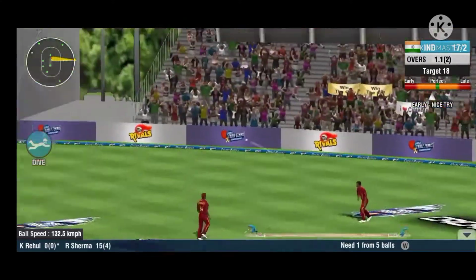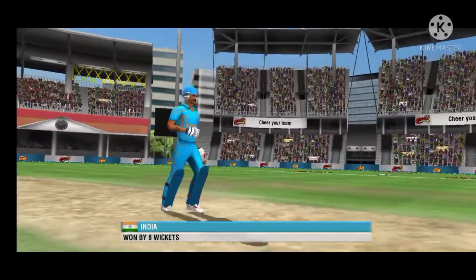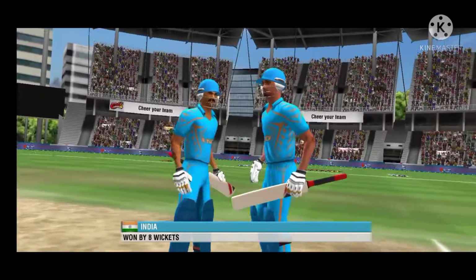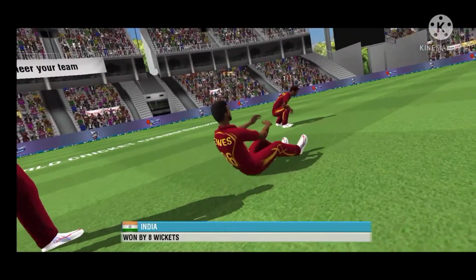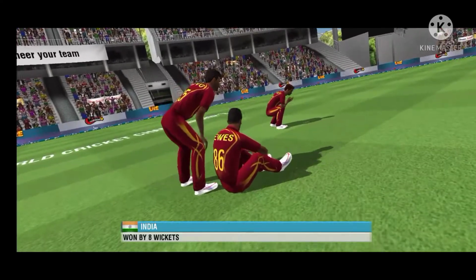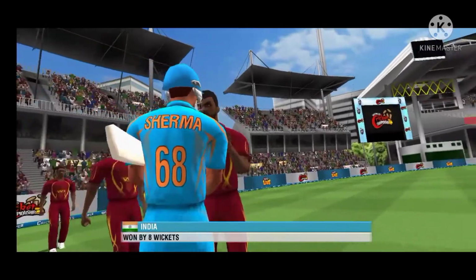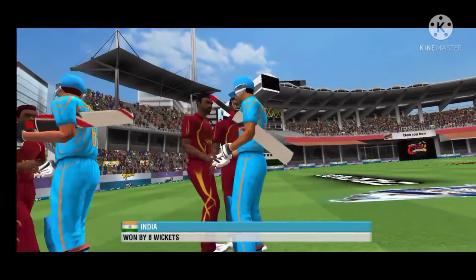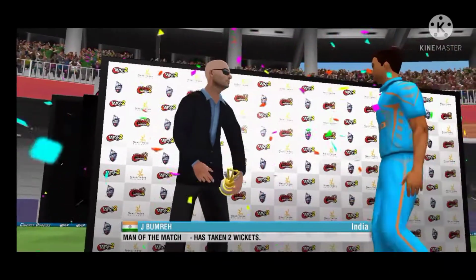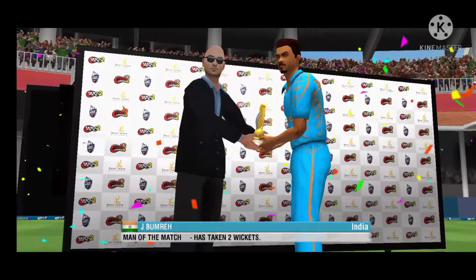The fielders, he's got it in hand and chucks it right back. An edge of the seat contest from start to finish. Great show by both teams, but congratulations to the winners. A brilliant haul by this man, foxing the batting and bagging him the man of the match.